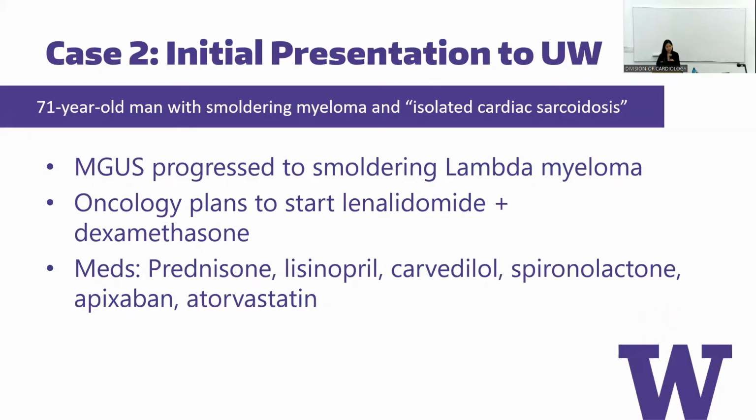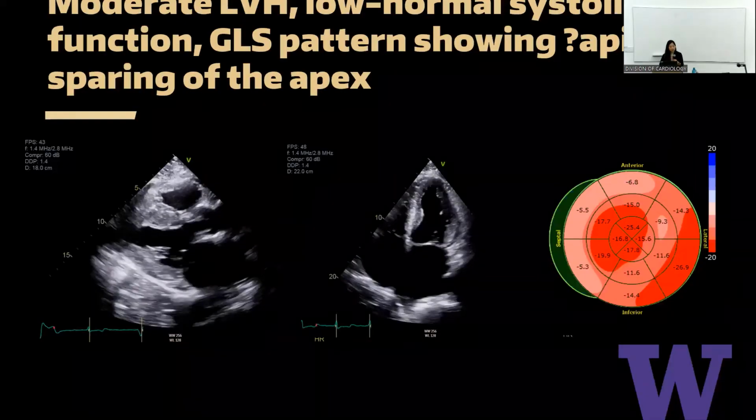So when he presents to the University of Washington, we find out that his MGUS has recently progressed to smoldering lambda myeloma. Oncology plans to initiate him on treatment that's actually used for multiple myeloma, given that they're concerned that he was very high risk for further progression. Medications he's on included prednisone, lisinopril, carvedilol, spironolactone, apixaban, and atorvastatin.